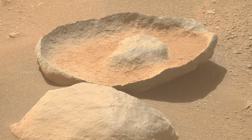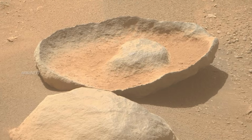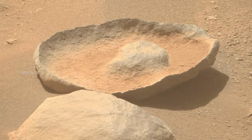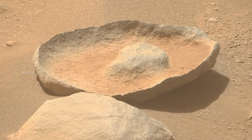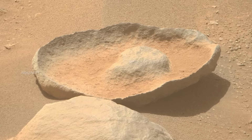Both versions of this case hardening process are often closely associated with near-surface water-rock interactions, and so this could have interesting implications for past climate and surface water on Mars.